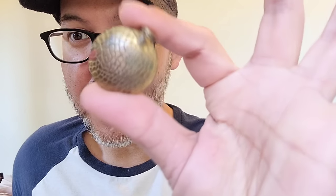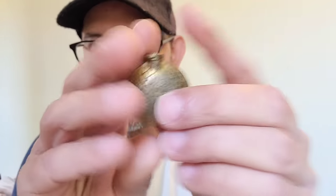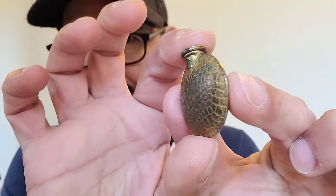This piece will haunt me. I have kept it. I don't have the heart to throw it out, but there that is. This time though, I found a different one, and it is a brass one with like a faux lizard skin to it. Look at that.